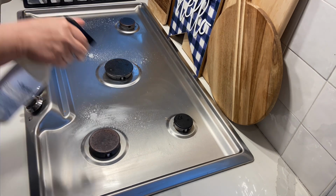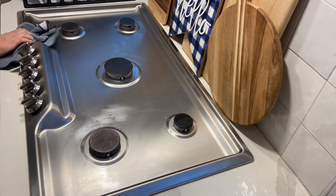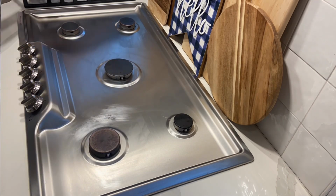After I clean my stove and get all the grease and whatnot off, I always go back over it one more time with a microfiber cloth just to get it streak free.